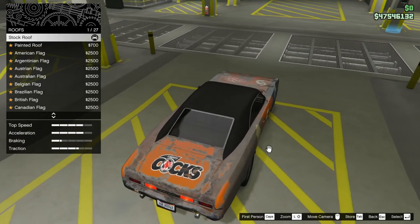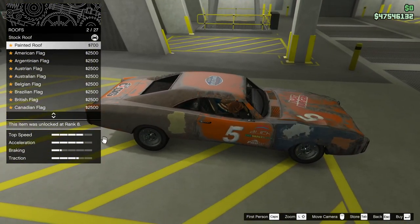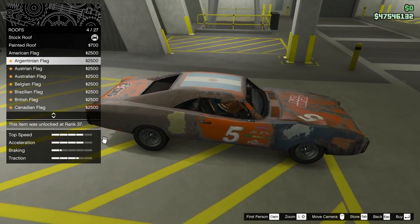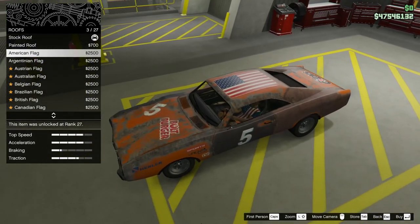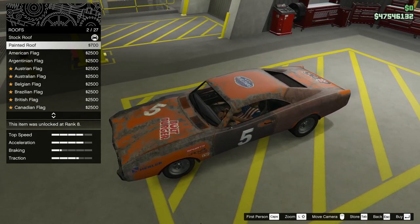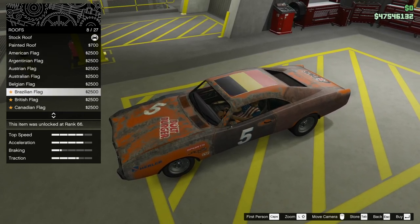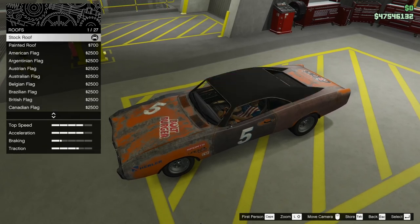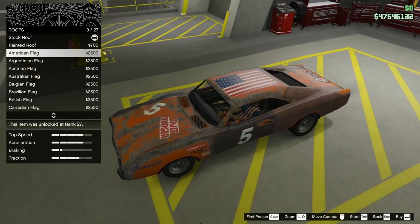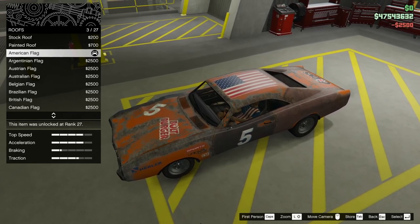Is there a roof option? Painted roof? There you go. And you got your whole American flag. We just go paint. What's on the painted roof? It's a Bug Stars logo. Argentinian flag. They don't have the guts to put the rebel flag. I want to make it look like a General Lee. They won't even put the flag on a General Lee anymore. Because of reasons.